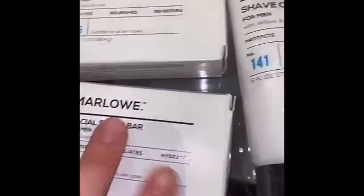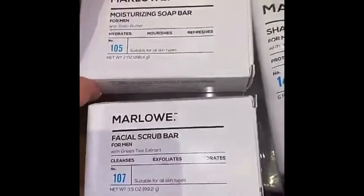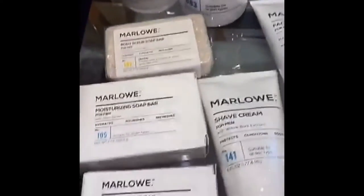I can't wait to try the facial scrub bar. I really love their products. It just smells amazing. It feels really good. Check them out, guys. Love them.